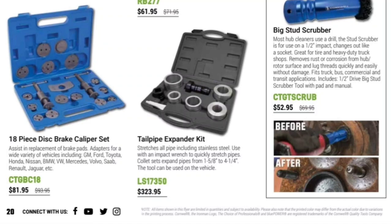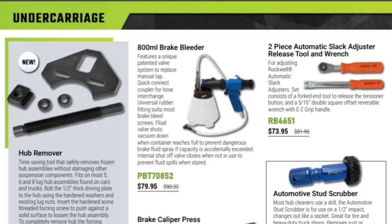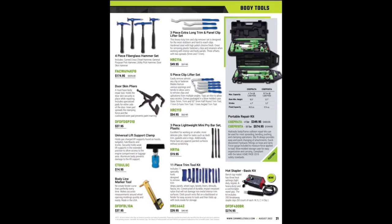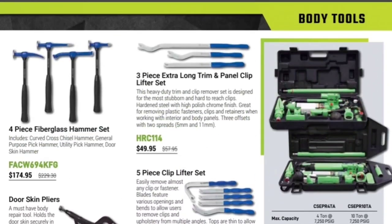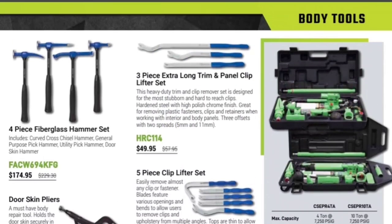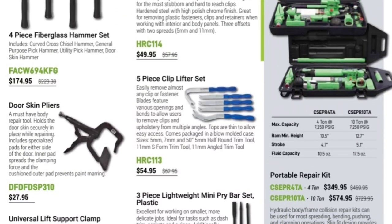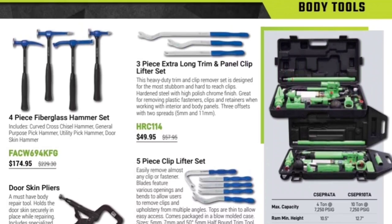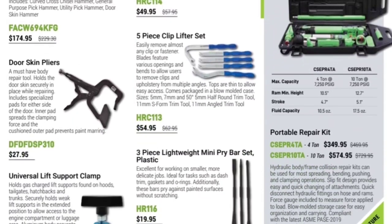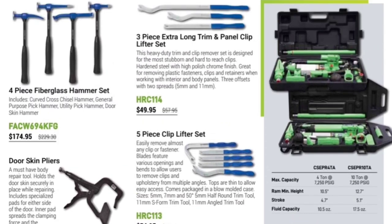So, disc caliper, yeah, all that, scrubbers, brake caliper slide, Lang two-piece slack adjuster sets. You know, I need to get me one of these here too, one of these days. $3.49 portable repair kit. Guys, porta powers are super handy. I'm going to need to get me one of those. I tell you what, if you're beating on stuff all the time, look at this. This is off the Cornwell truck for a 410. You can buy a 4-ton, which will do quite a bit, and you can get a lot of things done with that. Help you out.